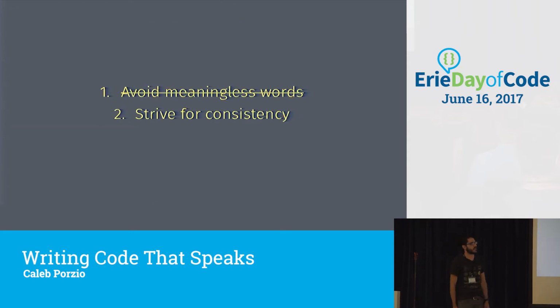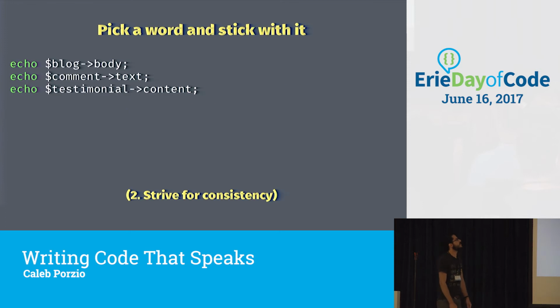All right, number 2, strive for consistency. So in web apps, if you're working on a web app, chances are like 80% of your models have some text in them. Like they're a thing that contains text. A tag, a blog, a comment, a testimonial, something like that. They all contain text. And for me, I just kind of pick and choose. It's like word roulette, body, text, content, whatever. And it's usually just the whim at the time I'm creating the model.